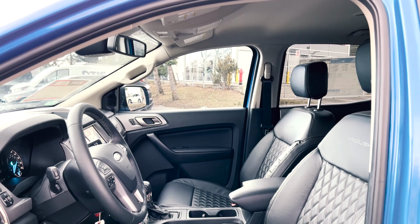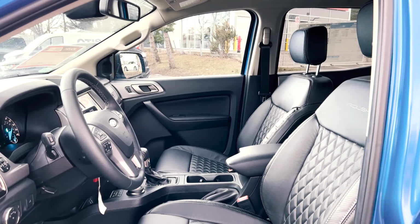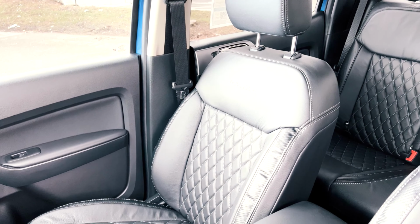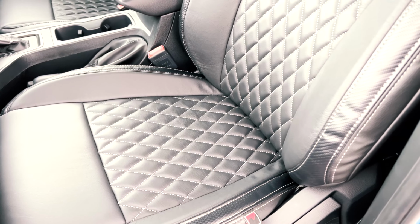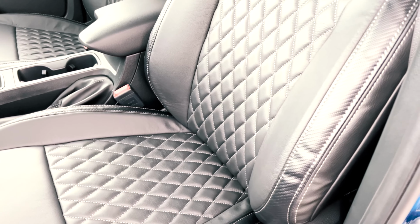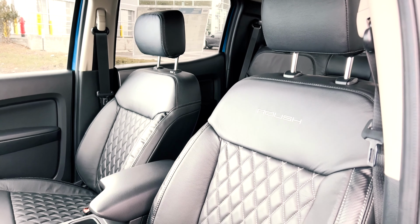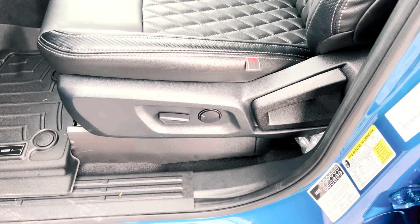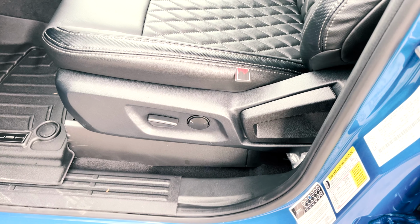Now, like I was mentioning, if you just get the standard XLT you can choose between either the cloth or leather, you can also get 2 different color options, either just the black or the medium stone. However, like the rear seats, these are also in that nice diamond stitch kind of a pattern. Plus in the front seats, because of the Roush packaging, you also have Roush stitched in as well. And an added bonus, both your front seats are power adjustable, which is very convenient.